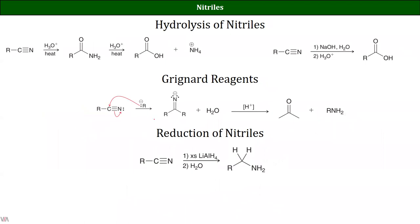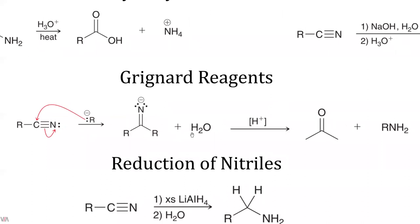If you expose a nitrile to a Grignard reagent, it behaves more or less like you would expect. You wind up making the imine, with your R group attacking the nitrile carbon to make a carbon double bonded to a nitrogen, which if there was an R group attached, we'd call it an amine.